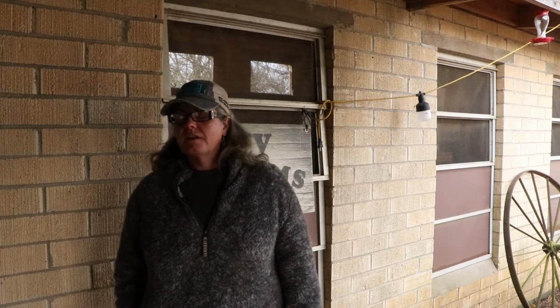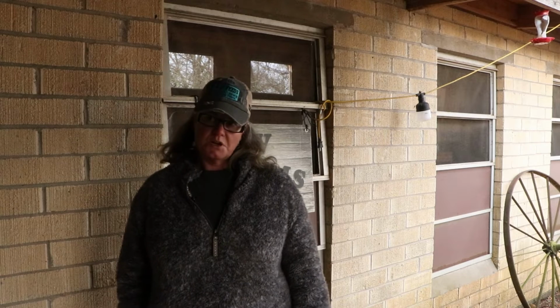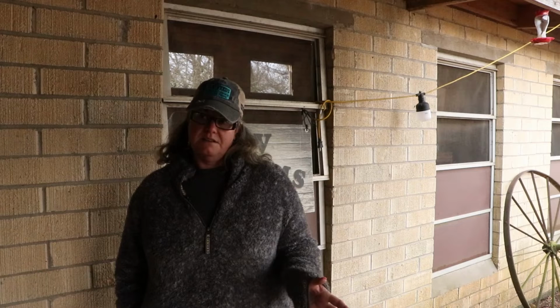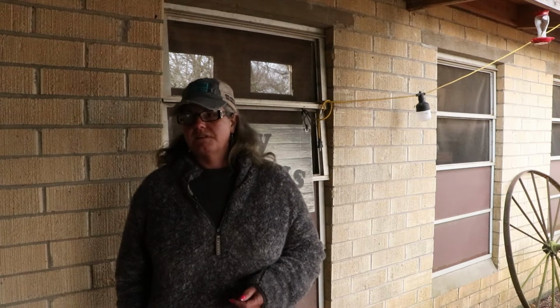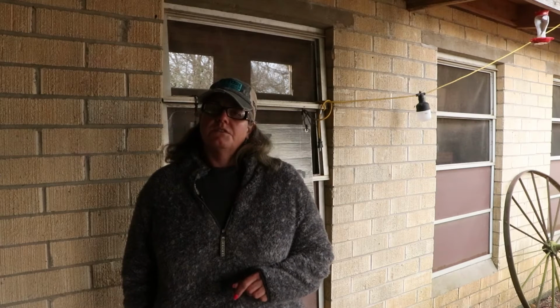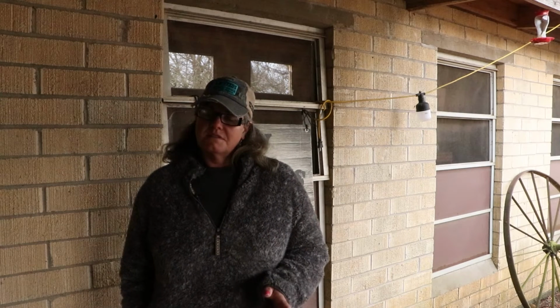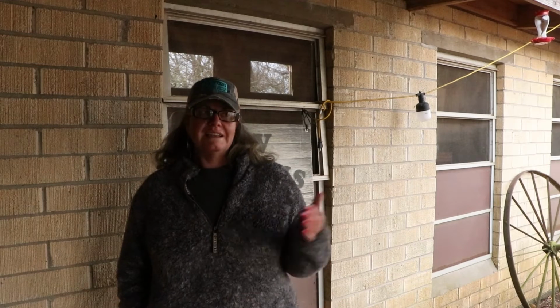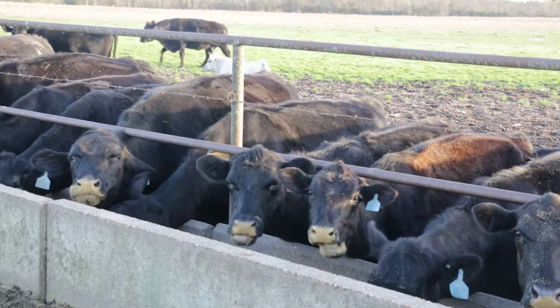So we use a USDA inspected butcher shop. If you're going to sell pound by pound retail, you have to have a USDA inspected butcher shop, and there's only about 3 in the state of Arkansas. So that's how we have ours processed. And if you're going to do like a half a beef or a whole beef, you can use any custom butcher shop.